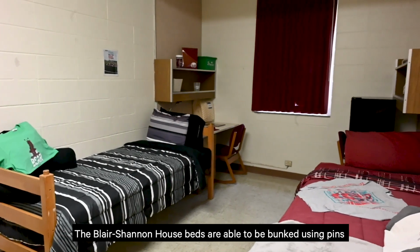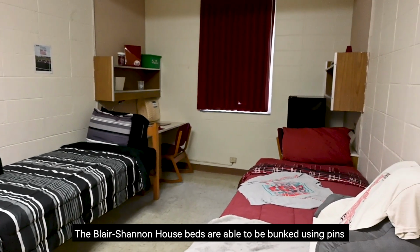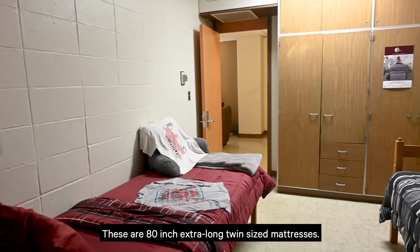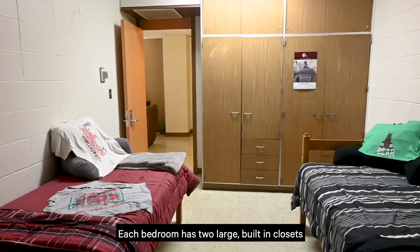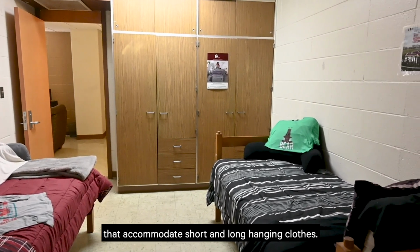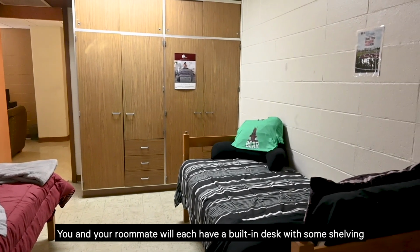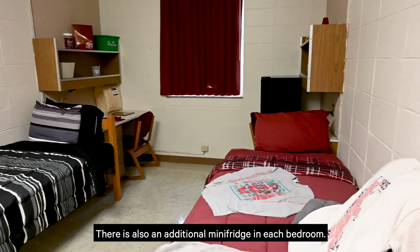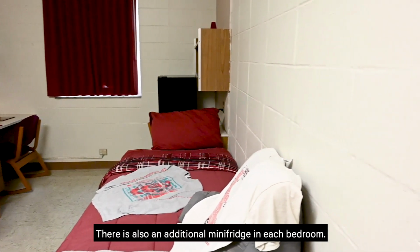The Blair-Shannon House beds are able to be bunked using pins borrowed from the front desk. These are 80-inch extra-long twin-sized mattresses. Each bedroom has 2 large built-in closets that accommodate short and long-hanging clothes. You and your roommate will each have a built-in desk with some shelving and a tackable surface over the desk. There is also an additional mini fridge in each bedroom.